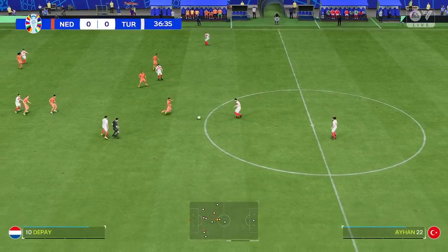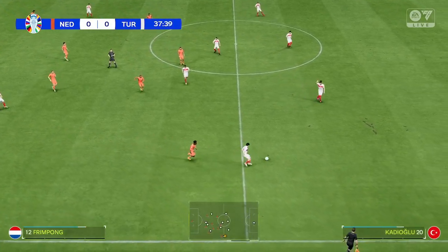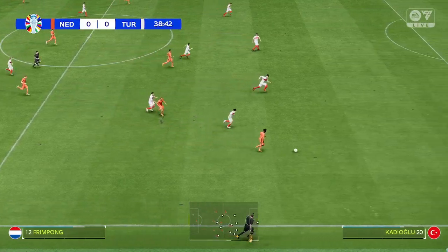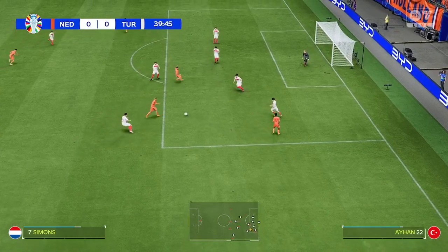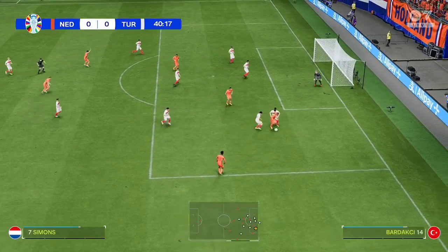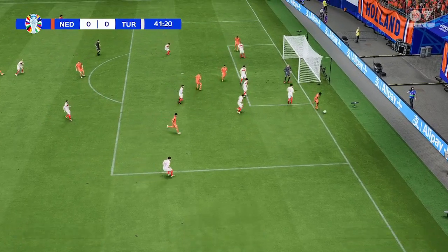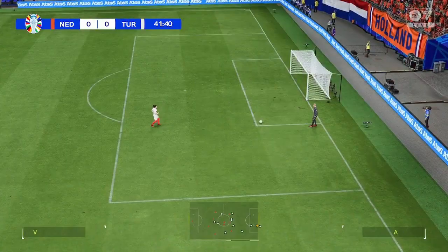Well, it's a pretty low line at the moment. And a good tackle. Well, they've given him too much space. Frimpong. Well, they're going to be very cross with themselves because that was a wasted opportunity.